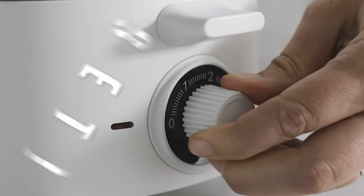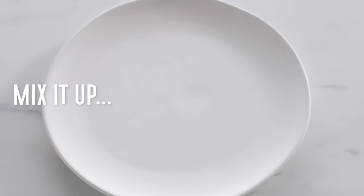Now, let's jump right into our selection of the top 6 must-have home gadgets of the year.